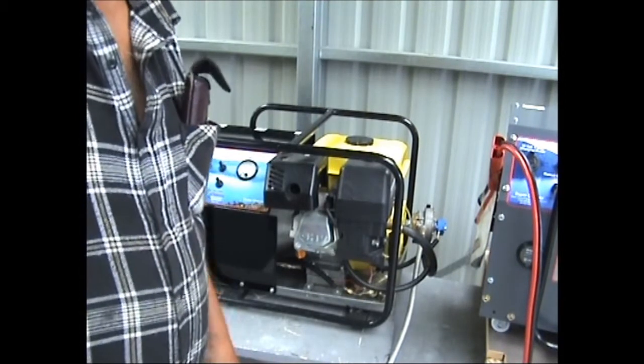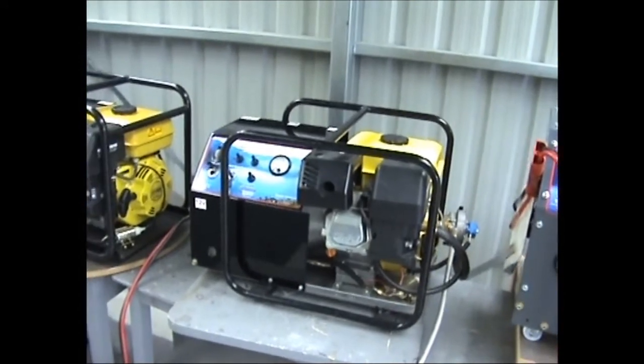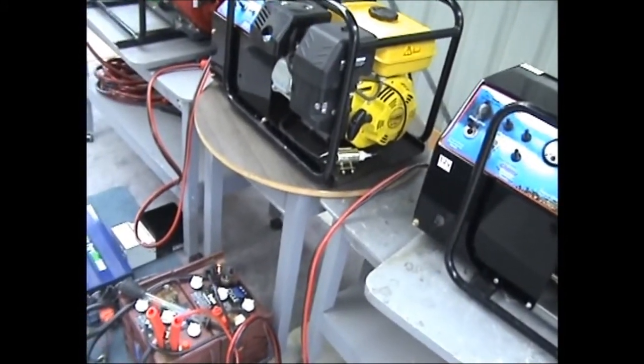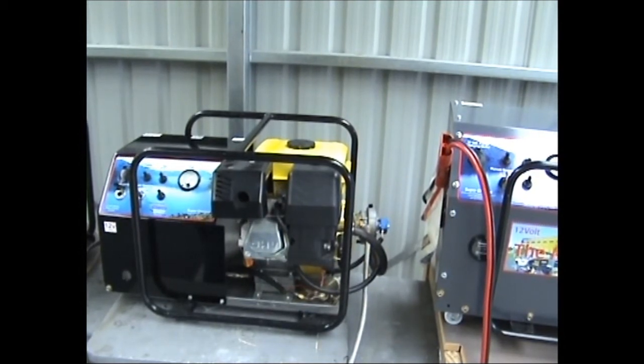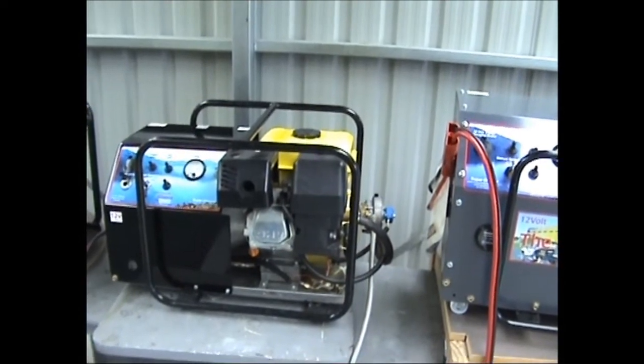Now that was under quite a load because it was charging these batteries down here. So we will move on to the next one that we made, and we'll try it.